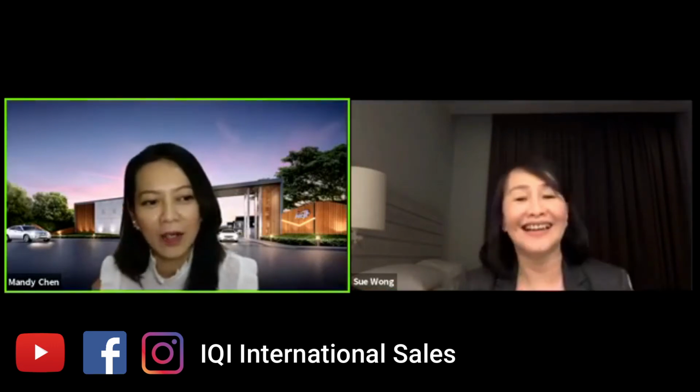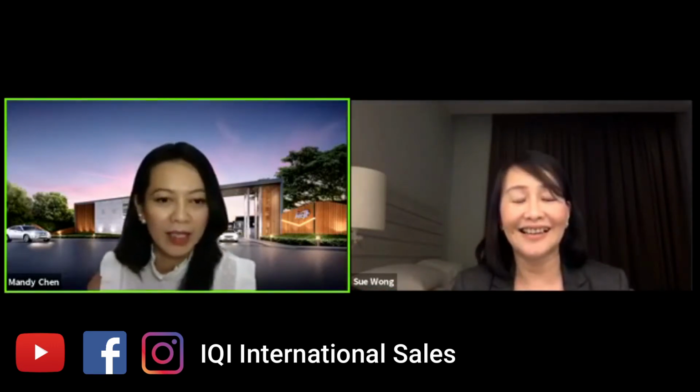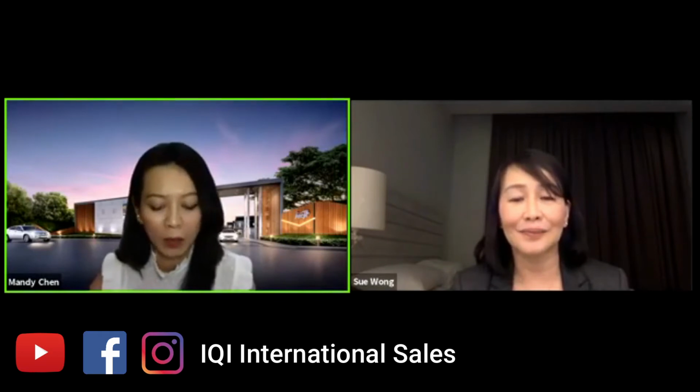Yeah, because the local response is actually pretty good. Like I said, this area is more of a local area. So in terms of size, we are talking about not very big sizes. The build-up is probably about 78 square meters, and the land area is probably about 116 square meters. But again, you can actually do two-story.